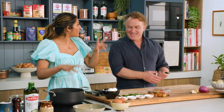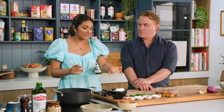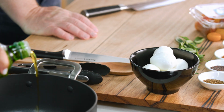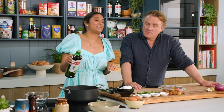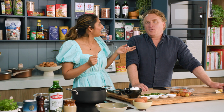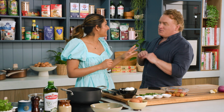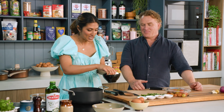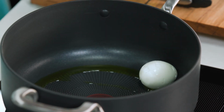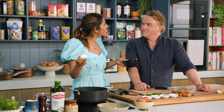Now, we're going to start by getting these nice and golden. These have been hard-boiled, so I'm going to pop these into some olive oil. Now, the way I hard-boil an egg, and let the debate begin. I just have a pot bubbling away with water and I pop my eggs in gently with a spoon so they don't crack, and I get a hard-boiled egg.